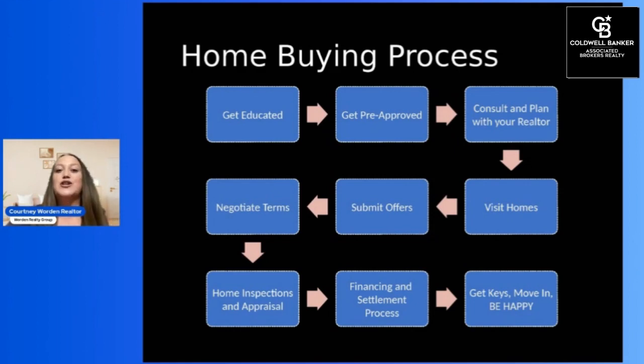So home inspections and appraisals are very important. Those are all buyer costs. And then also after that, all through the process, there will be a financing and settlement process, and you'll have to do all of your closing funds and the rest of your down payment at that time. And then you get keys, and then you are happy homeowners.